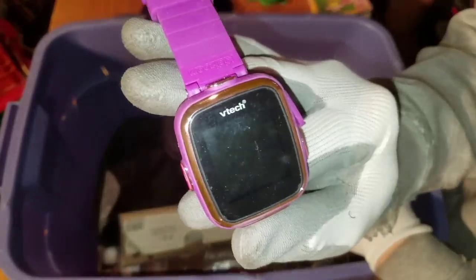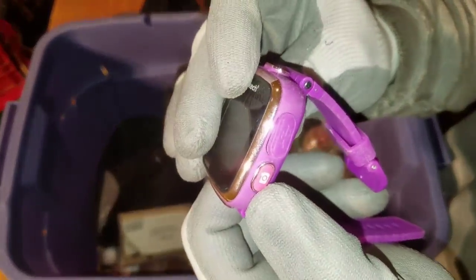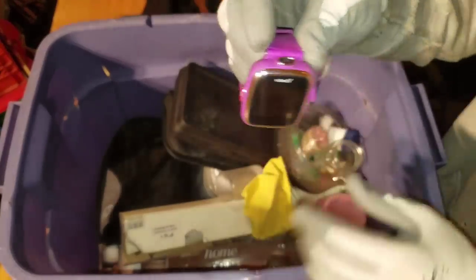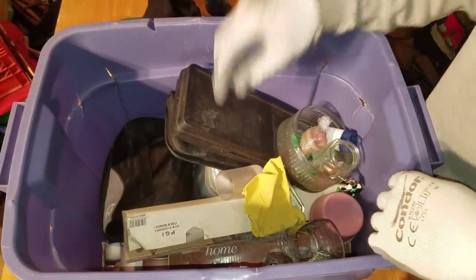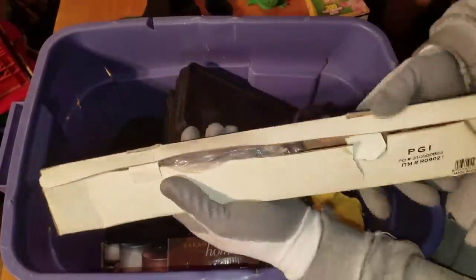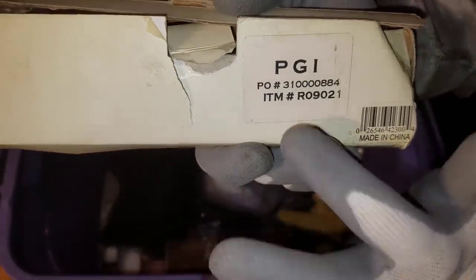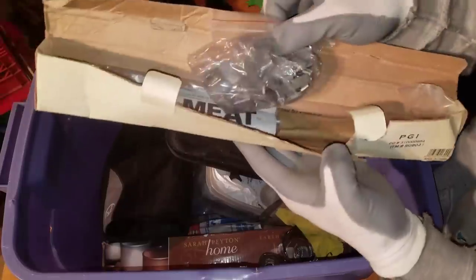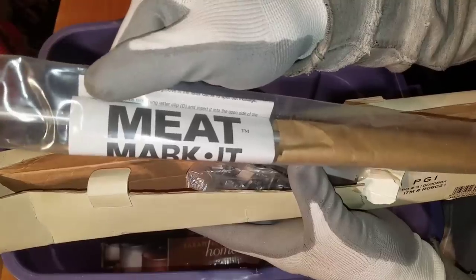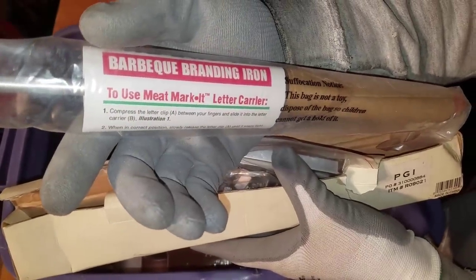Here's a digital watch by VTech. And looks like it'll take pictures. USB. Home screen. Not sure what it all will do. I'll have to look that up a little bit later. Let's see what this thing is. Okay, PGI, we've got that item number. Okay, it's in here, whatever it is, a meat market barbecue branding iron.